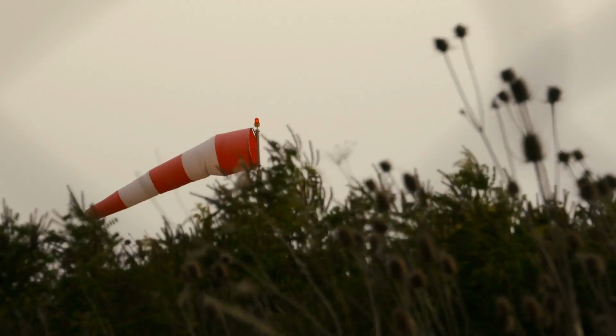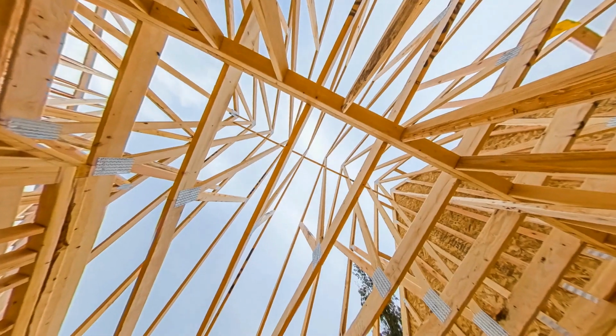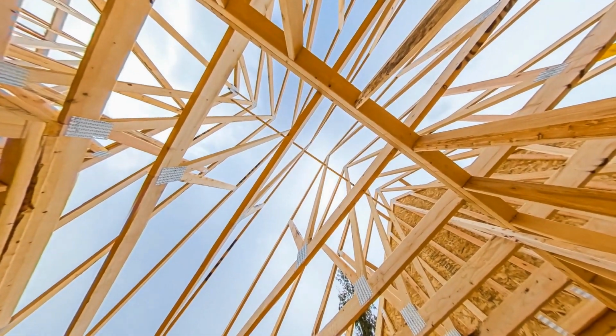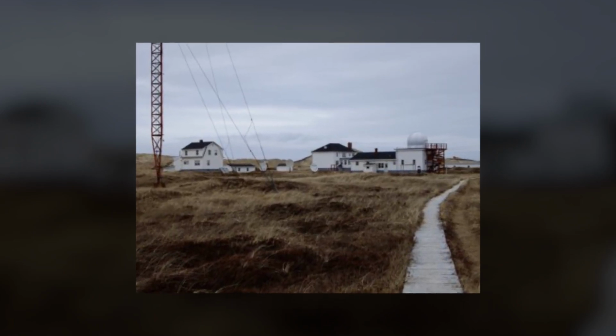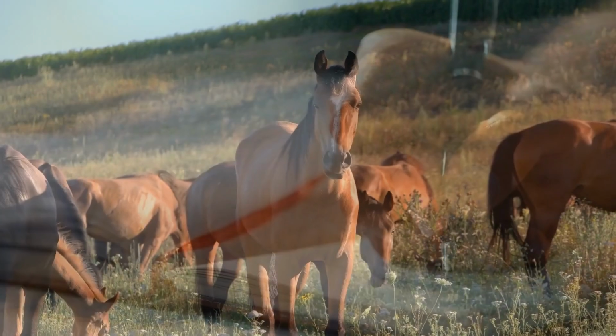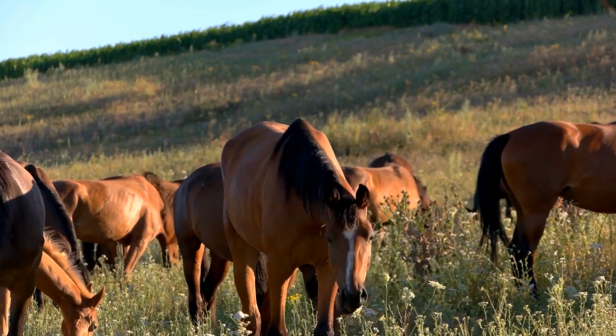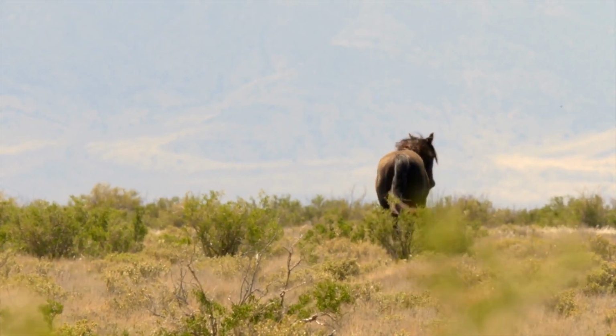A Canadian institution called the Meteorological Service of Canada put together the simple construction back in the 1940s. Parks Canada operates the building these days. Zoe's work included gathering as much data on the local horse population as possible. It could help scientists better understand how they managed to adapt to the unfriendly environment.